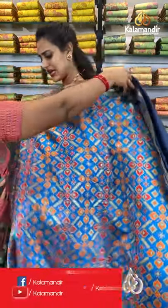So moving on to the next amazing one, let's see how nice it is. This is also a beautiful peacock blue color. It's a beautiful peacock blue.